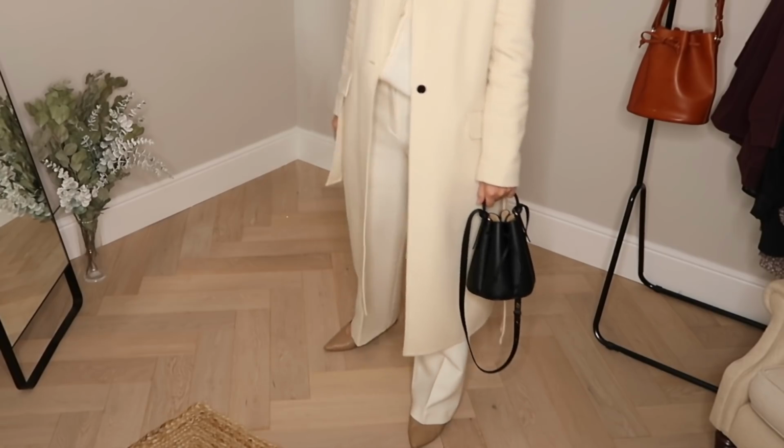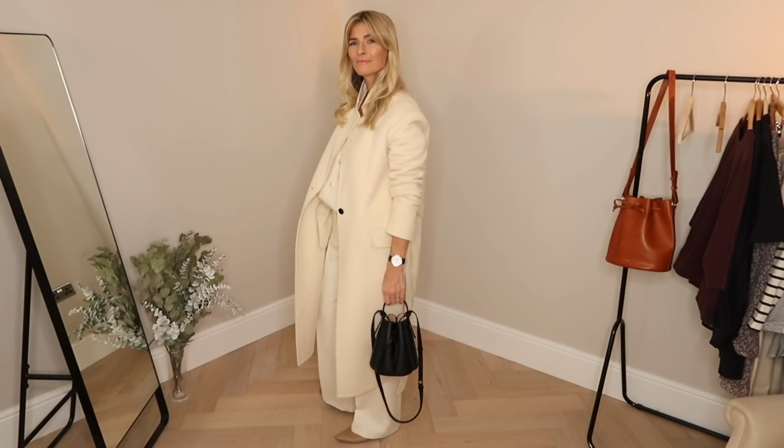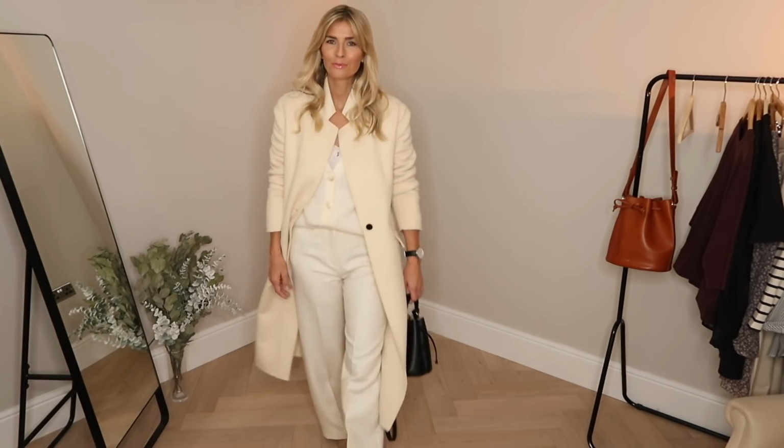Here I've added this delicate bucket bag by Paris and the Philosopher watch by Nordgreen, this time with a black leather strap. I've also gone for this same watch but with a different colour strap, which is equally beautiful, but I will show you that a little bit later in this video.